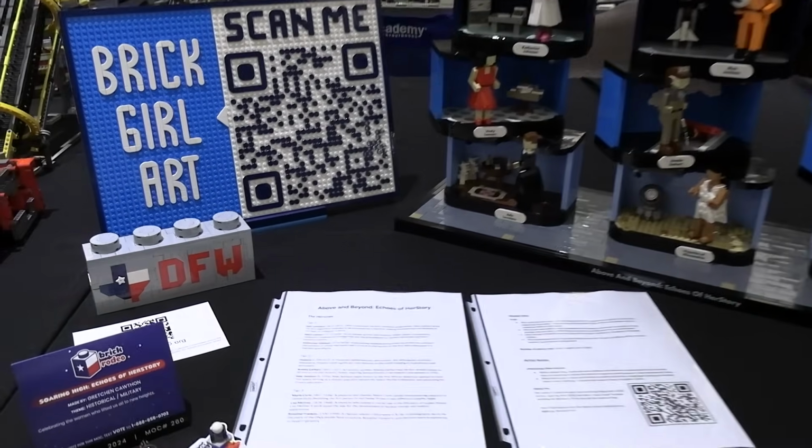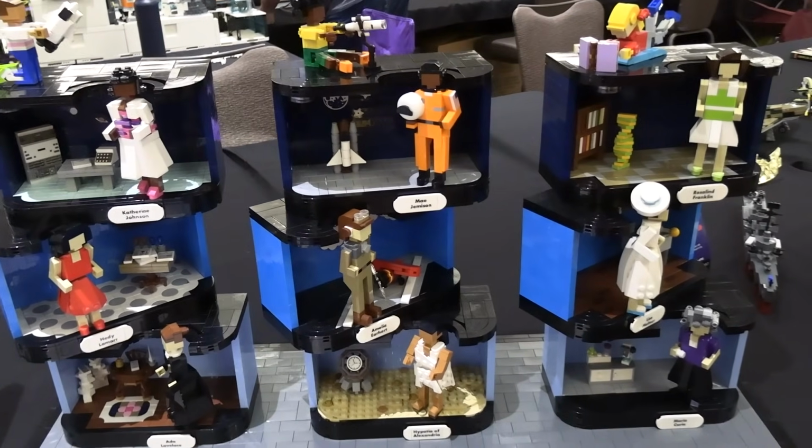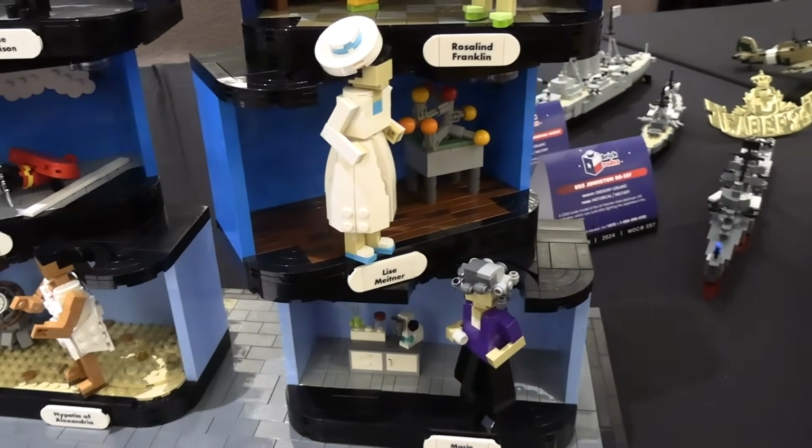Then we're back here to Soaring High. This is Echoes of History, celebrating women who lifted us to new heights. So various historic women, and they're labeled here, which is really nice. You can see the different eras of history represented in this build.